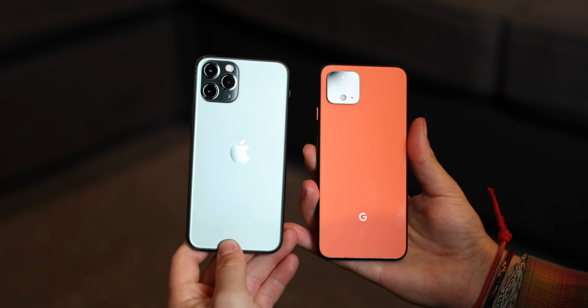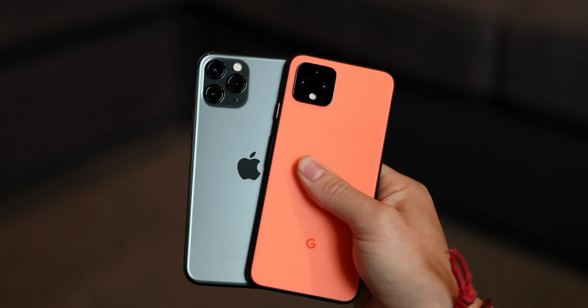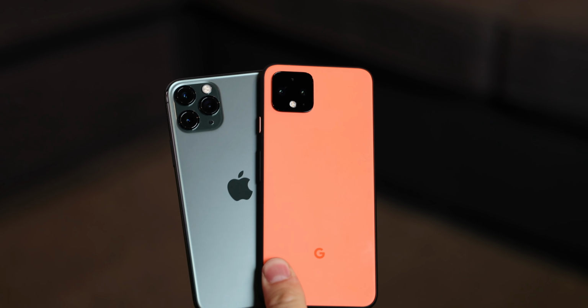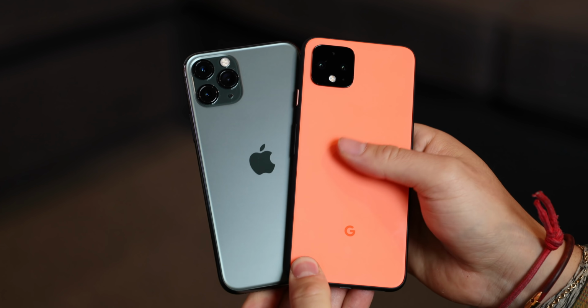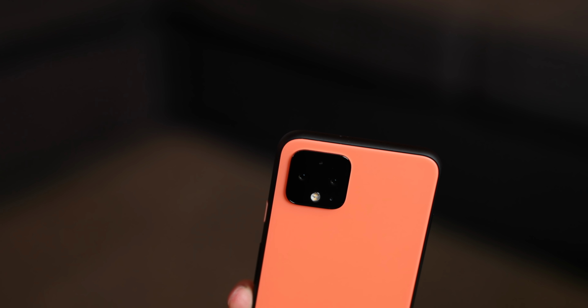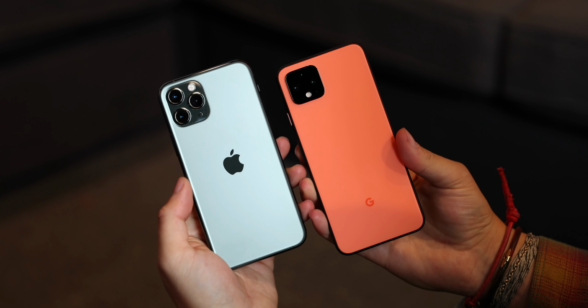One thing you've probably noticed by now are the eerily similar camera modules on both of these phones. Did Google copy Apple? I don't know why Google chose to design the camera bump on the Pixel 4 to look identical to the camera bump on the iPhone 11 Pro, but here we are. But even though they look really similar, they're actually different. Google's camera system only has 2 lenses, a standard and telephoto. The iPhone 11 Pro also has a standard and telephoto, and a third camera, an ultra wide.